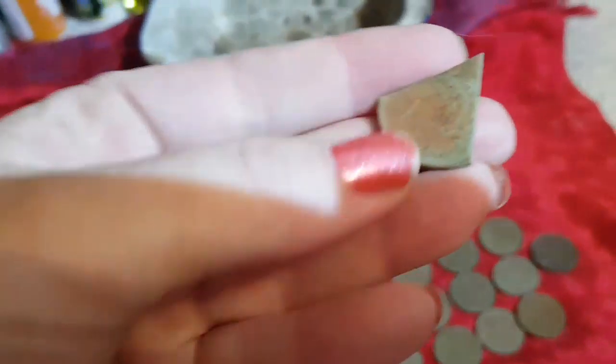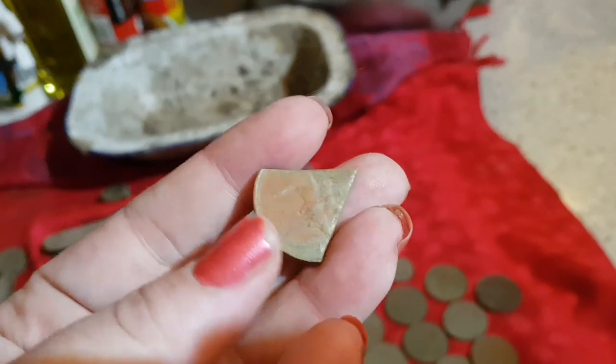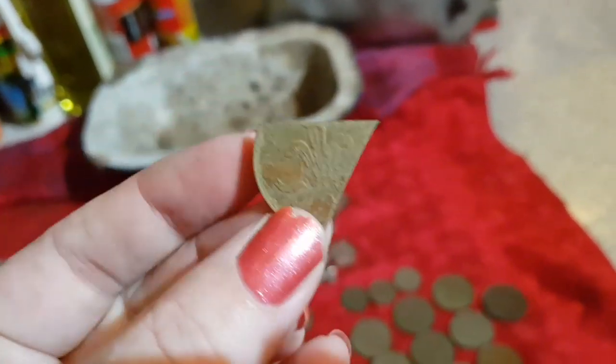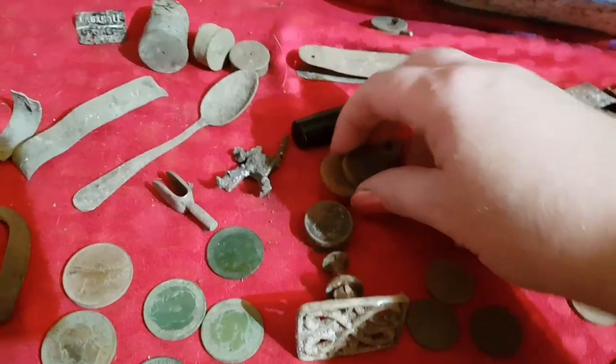this one is probably my favourite. This is just a 2p, but it's like a pizza shaped 2p. How does it end up like that, I'd like to know. Has it just been where it's been in the grass and something's gone over it? Let me know. You guys will know, I'm sure. And then some 20p's here as well. Lots of pound coins, lots of the older ones.